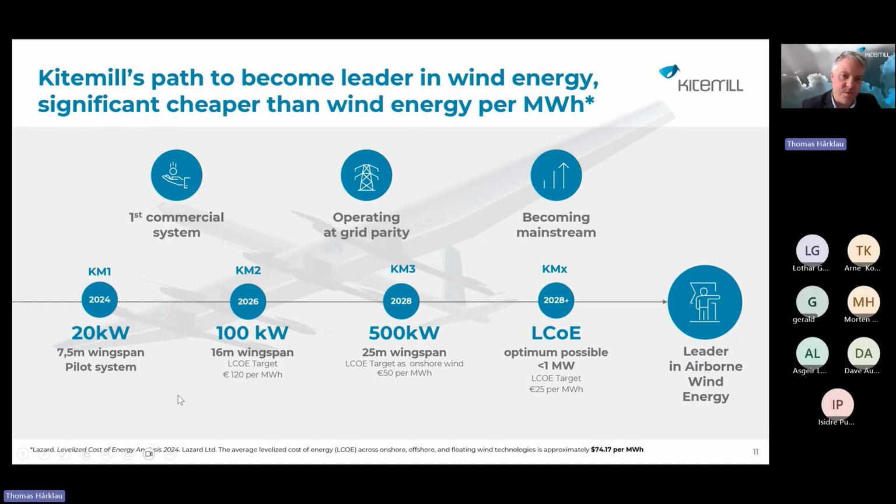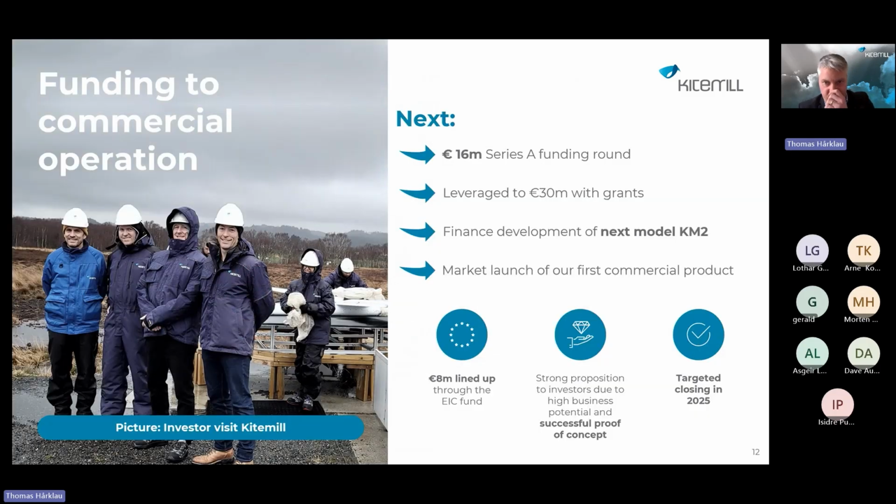We will continue to fly the 20 kilowatt at least until 2027. So we are investing in this now, improving our production methods and the design for that. So that's always in the bottom of the funding plan, that we have the resources to operate this.